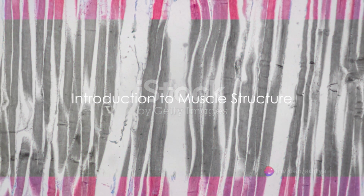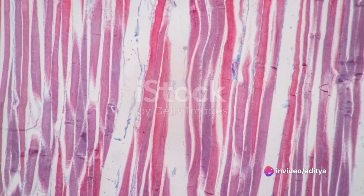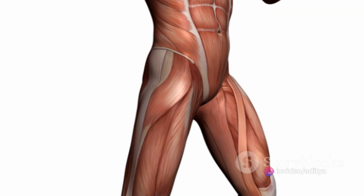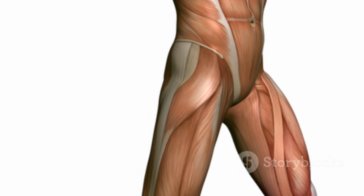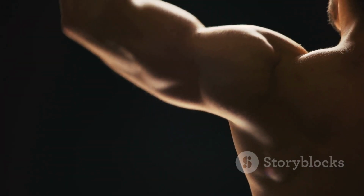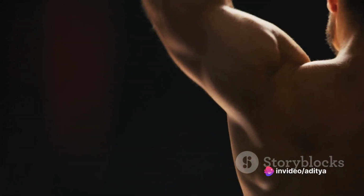Why does understanding muscle structure matter? That's a question that might have crossed your mind. Well, the answer lies within the fascinating world of microscopic muscle structure. It's a realm that's both intricate and elegant, revealing the inner workings of our body's most powerful and versatile tissues.